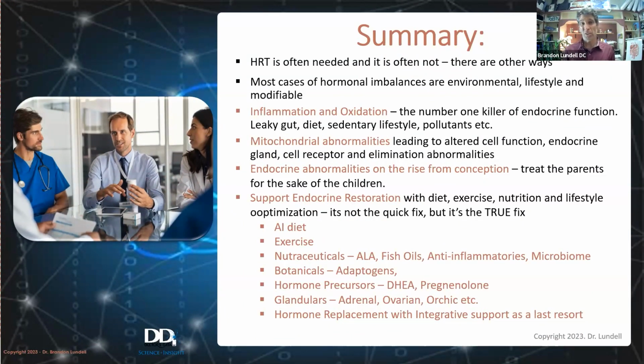Endocrine abnormalities are on the rise, and it starts in the womb. So we need to treat the parents for the sake of the children, so we don't have children already behind the curve with hormones and endocrine dysfunction. And support endocrine restoration with diet, with exercise, with nutrition, lifestyle optimization. It's not the quick fix, but it's the true fix, right?